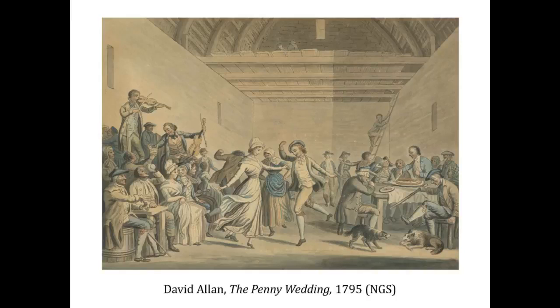And again, going to David Allan's painting, The Penny Wedding, we see something far more wild going on here. Dancing is just one part of a social occasion. We've got what looks to be people from different social classes dancing together, and also a different repertoire of movements going on within the same dance. So to me, this looks much more like a modern Ceilidh.